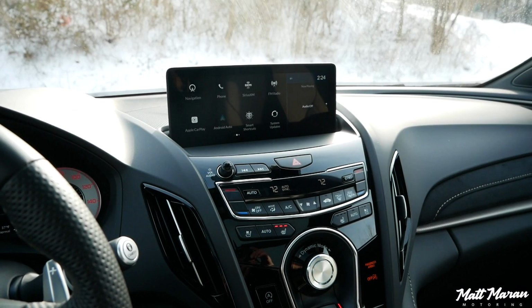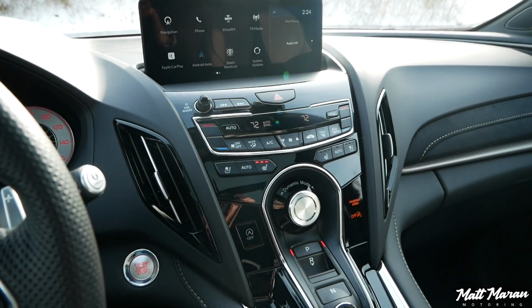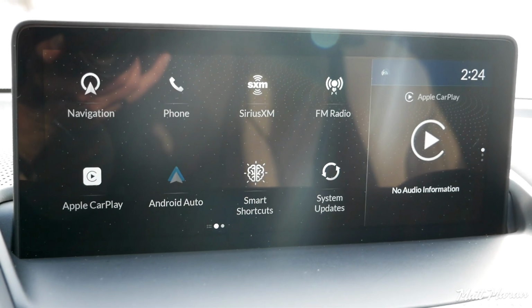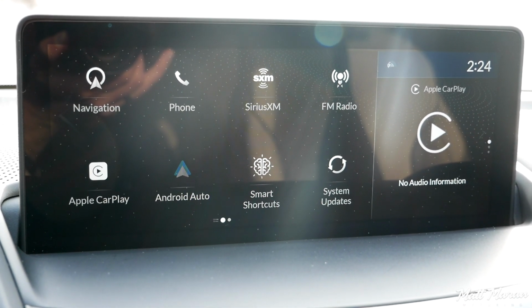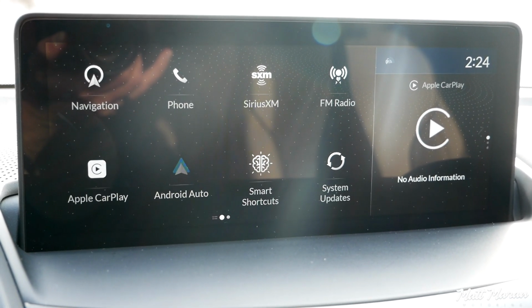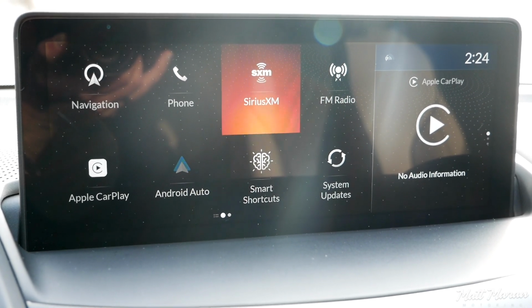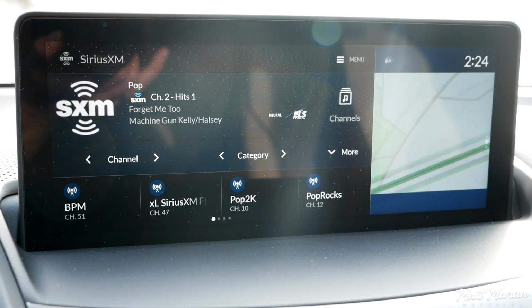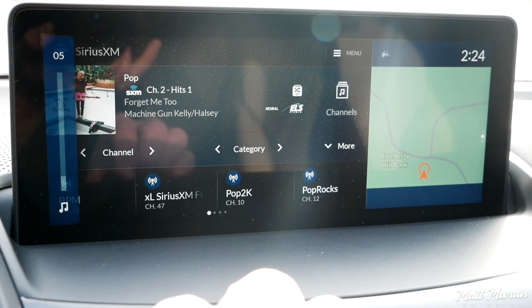Coming over to the center of the dashboard here, right up top, you have this infotainment screen, which is still a good size. I think it's about a 10-inch screen here, and it's high resolution. I love how it has animated graphics for the background, where you have this constant orbit, galaxy kind of thing with these white dots that are always spinning slowly. It's a very cool looking screen.